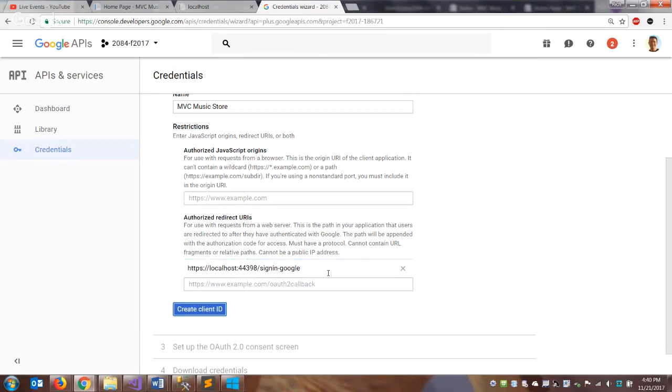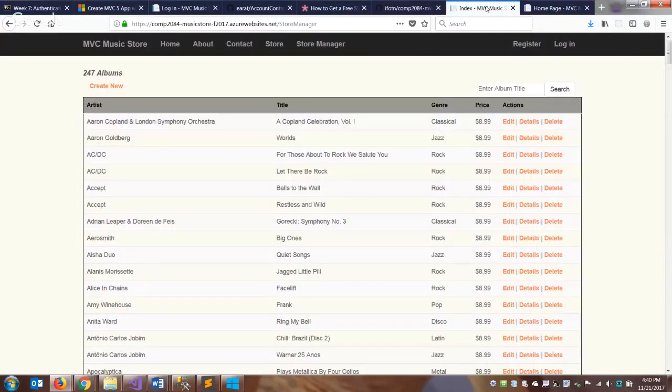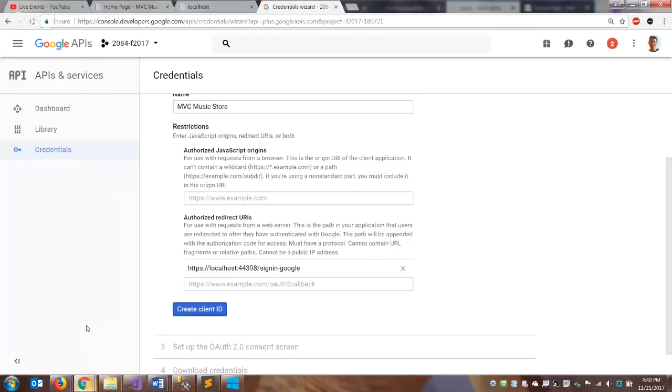And then I'll click Create Client ID. I'm also going to put in my Azure URL. You don't have to do this, but it won't work on Azure otherwise. So I'm going to grab my Azure URL and add that one as well, again with /sign-in. So both of these URLs are valid now for this application. I can run it locally and sign in with Google, or I can run it on Azure and sign in with Google.